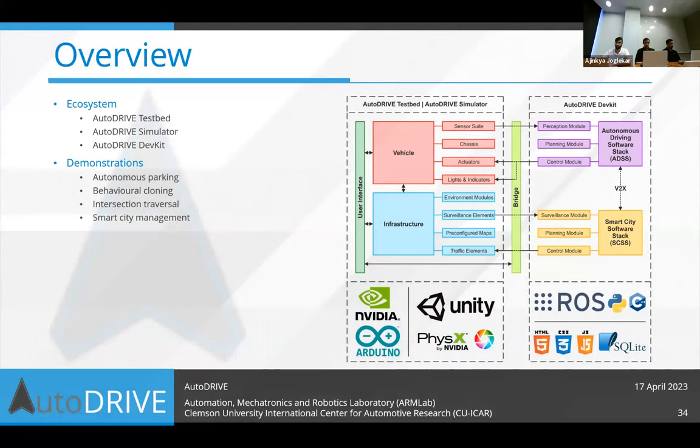To briefly give you an overview, what we have here is a testbed, a simulator, and a dev kit. Referring to the figure on the right hand side, we can see that the testbed and simulator are digital twins of each other, and we have a bridge that connects these to the dev kit, which can be leveraged to develop the autonomous driving software stack or the smart city software solutions as well.